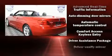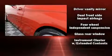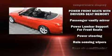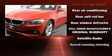BMW ensures the safety and security of its passengers with equipment such as knee airbags, traction control, and four-wheel disc brakes with ABS. It also arrives with a Carfax history report indicating just one previous owner.